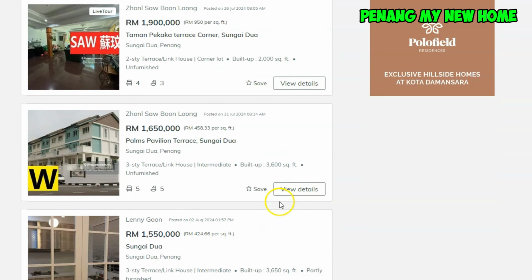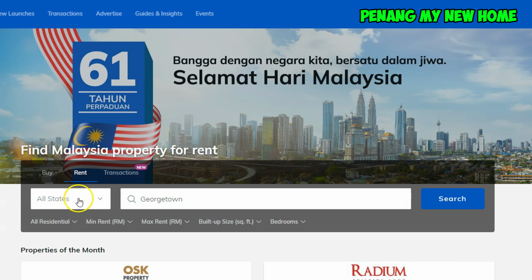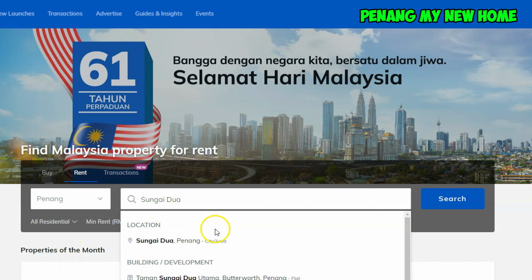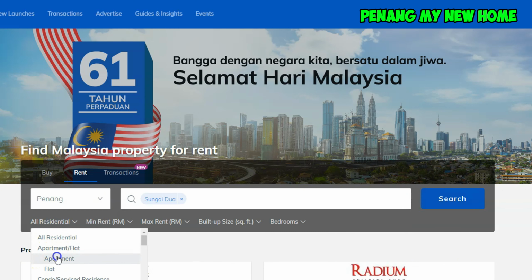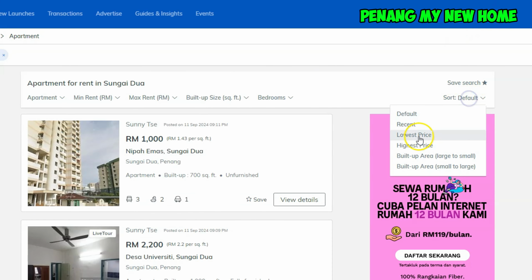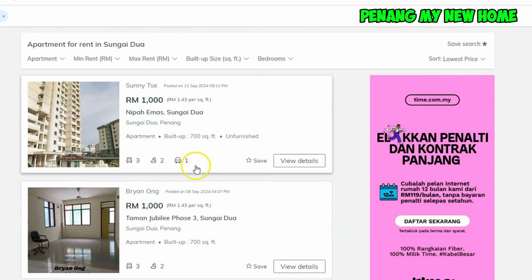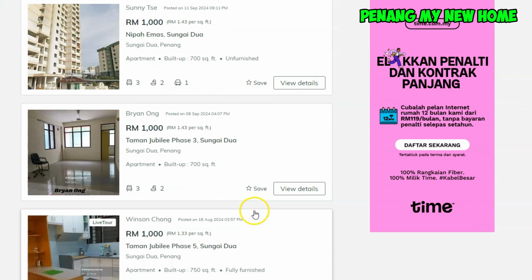Now let's go to the rental market. Let's return to the rental market, so the rental market for Sungai Dua. And then let's start with apartments and then do a search. So if you are renting in Sungai Dua, and this Nipa Emas is on the island. Yeah, I can tell you, Taman Jubilee Phase 3 is on Penang Island. So these are applicable to this video.